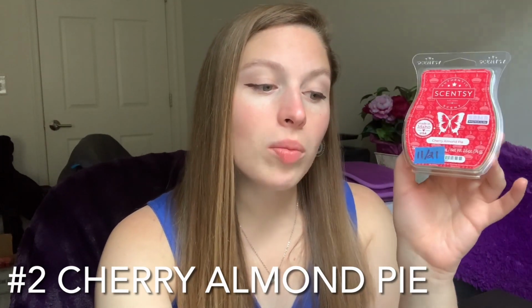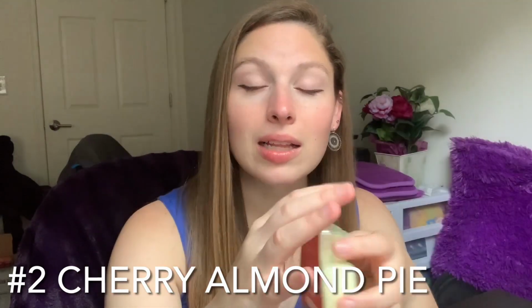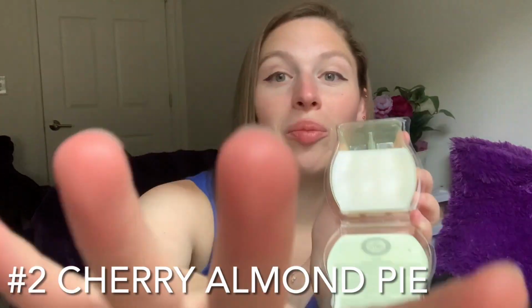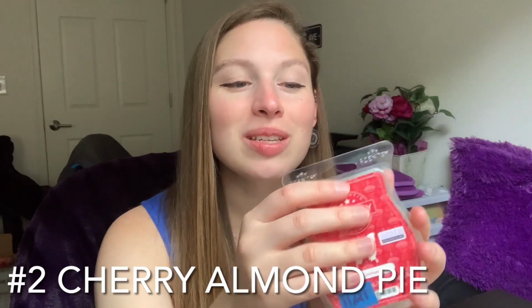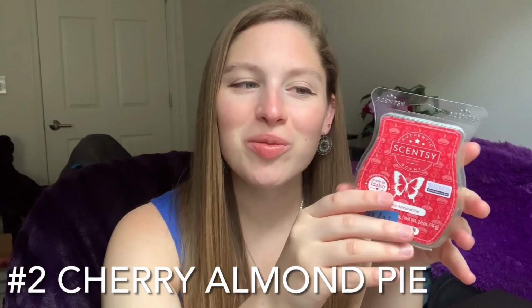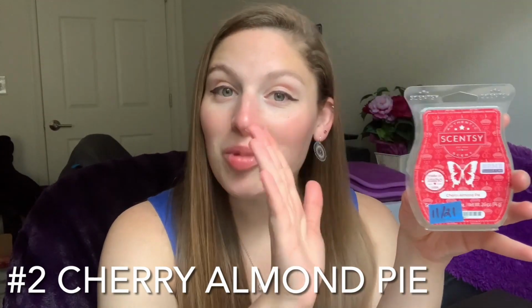This one is graham crackers, sweet almond, cream, and cherry. So yes, when I say pie crust, it's probably the graham cracker that I'm saying. You get exactly all of that. Like it is just jumping out of this bar. So I was actually just a little bit surprised when I couldn't smell it anymore after 4 hours because it is so strong in the bar. But like I said, we'll give it another try.